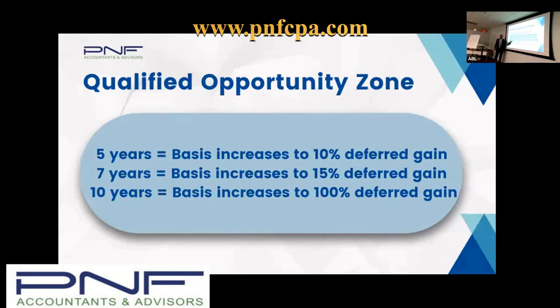And how do you know it's an opportunity zone? There is a tool on the IRS website. You can put in the address of the property and evaluate, and it will tell you yes or no. Again, opportunity zones are going to be more economically challenged areas.